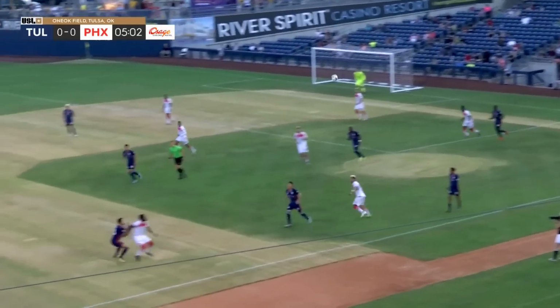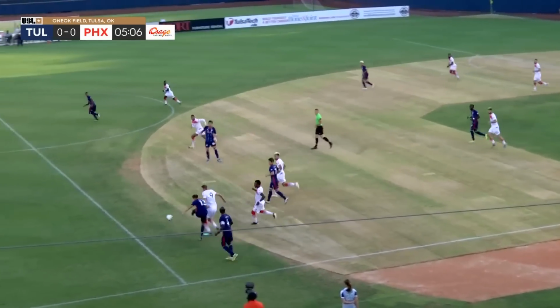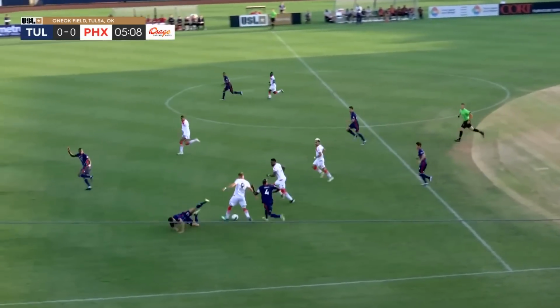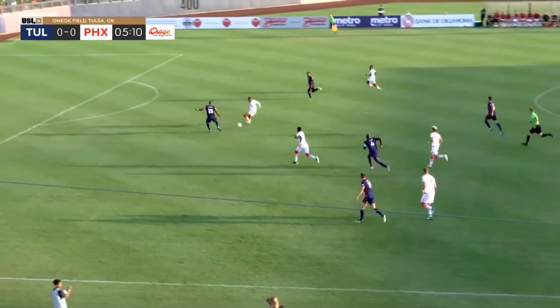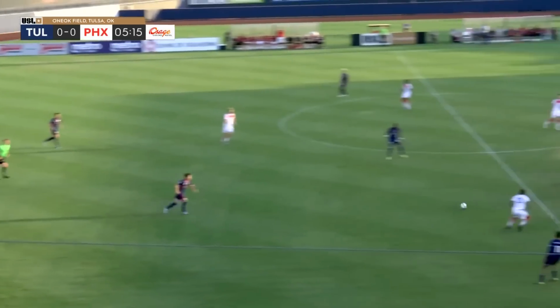Now, here's the next play. The ball's going to go over my head, and this is a bit of a scramble. Ball's going to come into me. Now, I should have just played it first time instead of trying to bring it down with the thigh. I thought that was a foul right there, but our defense does a good job to track back and win the ball and play it out.